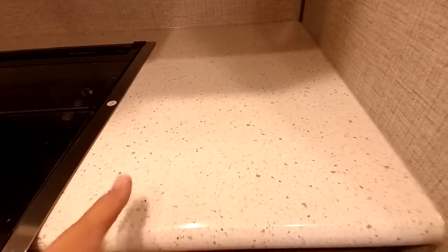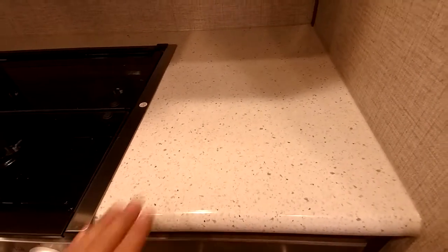Overhead storage here. And great thing about the Laredos, solid surface countertops. So just to show you their build quality, these are non-porous, they're not going to capture bacteria. They're very easy to clean. You have 2 power connections right there.